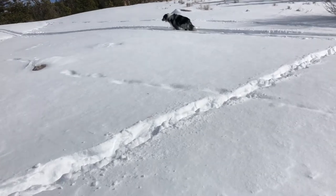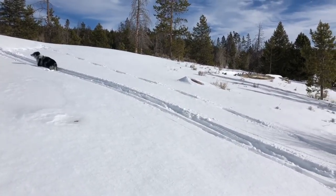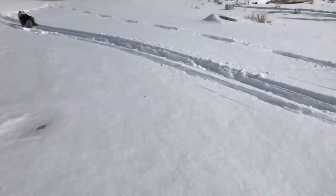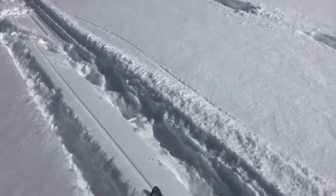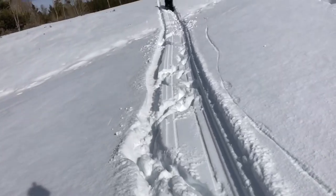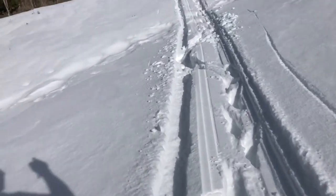Now for the long slog out of here. I can't believe I caught a fish. I really had zero expectations. And the first bite I got, I thought I was just catching the edge of the ice. Whew. I'm gonna have to drag my skins out for all this uphill.